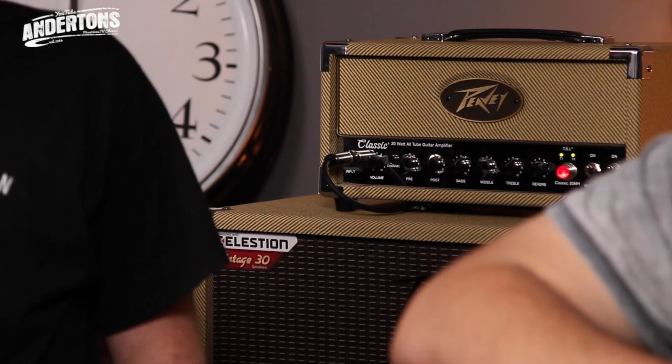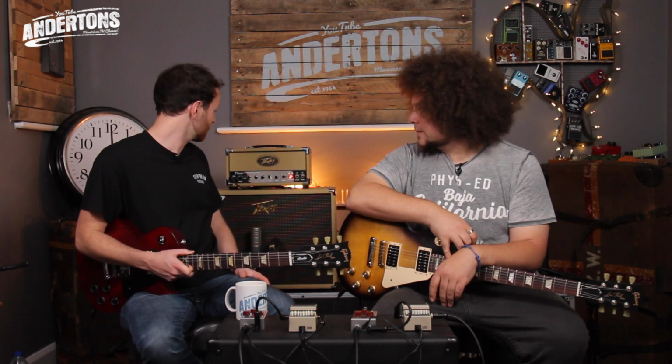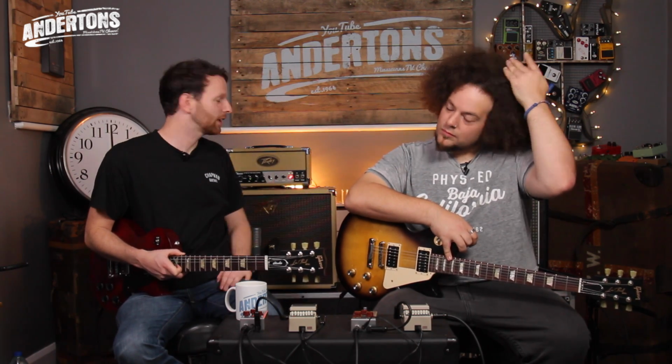What is this amp, Matthew? This is the PV Classic 20. We've never seen it on Sounds Like before. We've never used it. It's got V30s in this cab. In fact, it's a 1x12, so only one of them. But a 20-watt valve head.